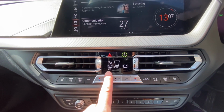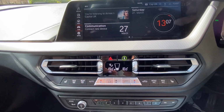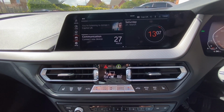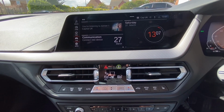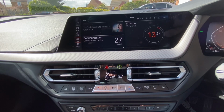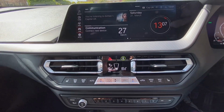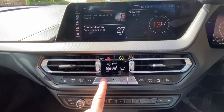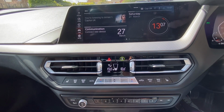Obviously you can see that the aircon is on there. You have to actually go into the car's menu system to turn it on, which can be very distracting, especially when you're driving. I myself have been using the BMW personal assistant to turn it on and off, but it's definitely a gripe that I have, that there's no button that you press for aircon on, aircon off. A little bit annoying.